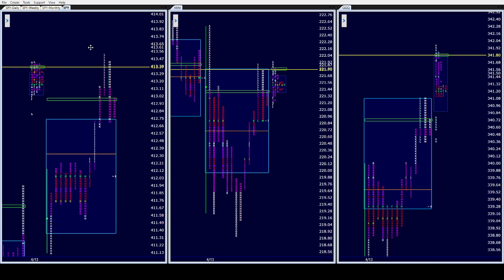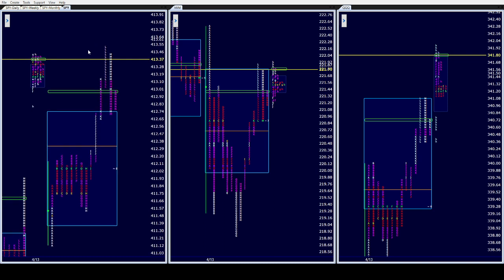If we end up gapping higher by 30 cents to about 80 cents, I'd look to take a call play against the gap. Anything bigger than that, I would wait for an inventory adjustment. Anything smaller than that, if it's a gap of 10 cents or 15 cents, the odds of that holding are slim. I'd wait for it to fill and then see if we taper off and go long against yesterday's settlement. So that's if we end up gapping.